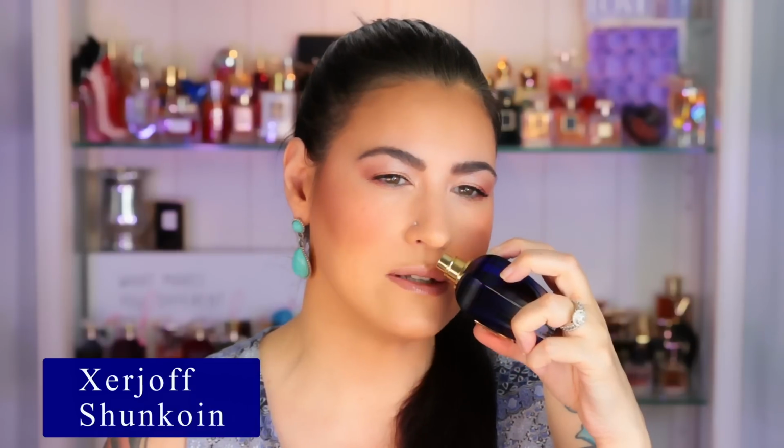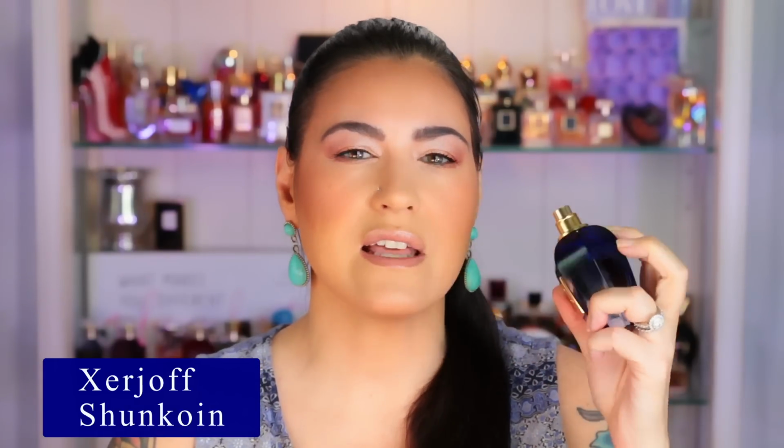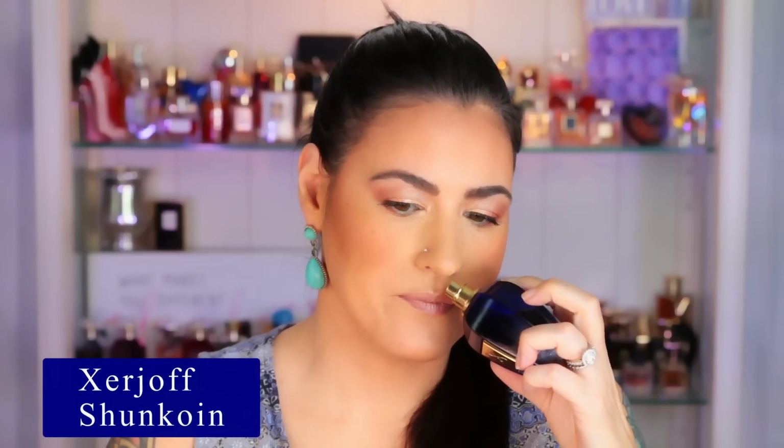It is beautiful. Well, this is a fragrance that is vaulted, so the notes are vaulted. We don't really know what's in here, but I'm pretty sure there's coconut in here. This smells like almonds, coconut. I definitely get that gourmandish cookie feel to this fragrance, but then you have woody notes, so it's not a full-on gourmand, and I get a tea vibe in here for sure. It's kind of powdery. I definitely pick up vanilla. Oh, beautiful fragrance. So that is by Xerjoff Shunkoin.